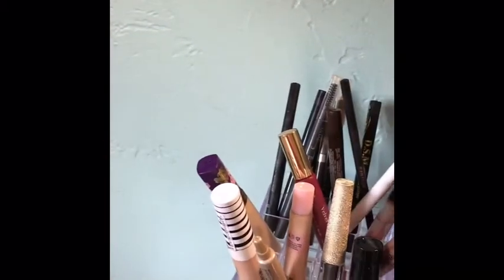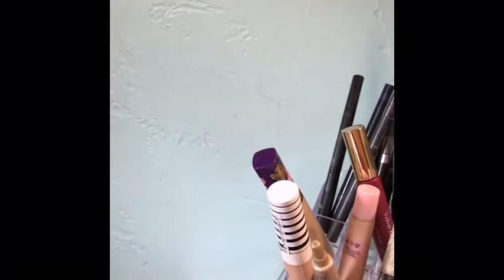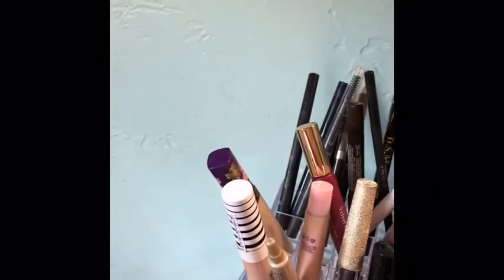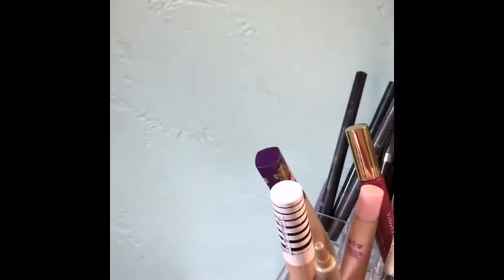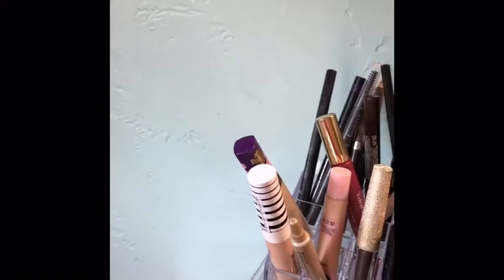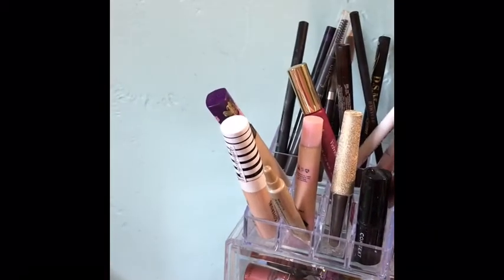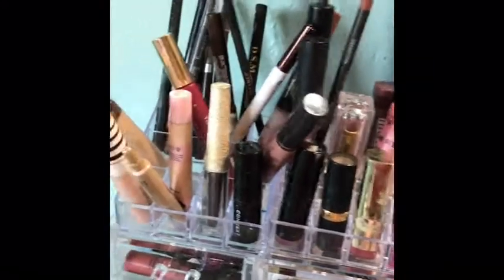And you don't realize how much junk you have. That's a face primer. Until you start cleaning and then realize, boy, I have a lot of stuff. I'm not sure that door is going to shut if I put that one in there. Yes, it does. Alrighty then. Don't have a lot of nail polish. That's a mask. Put that over there with those other masks.